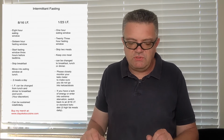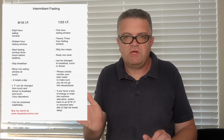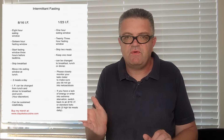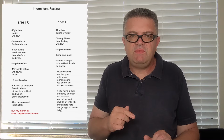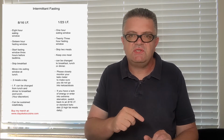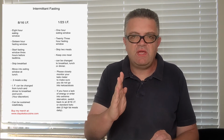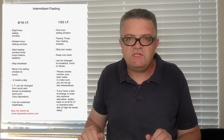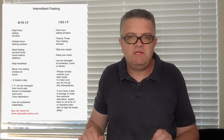A lot of people will start their fasting window 3 hours before bedtime. They'll move into their sleep through the night without eating. So by the time you get done, you have that 3 hours prior to bed, plus your sleeping time, which is another 6 to 8 hours. So you're talking now 9 to 11 hours of fasting. Skip breakfast, and then move into your lunch period and start your eating window again at lunch. So that'll give you that 14 to 16 hours of fasting that you require. So that's one way of doing it, the 8-16 intermittent fast.